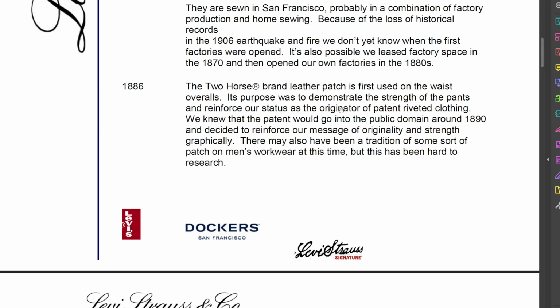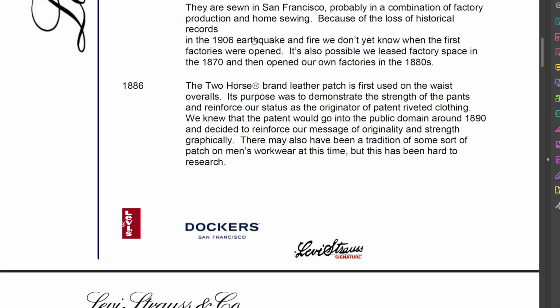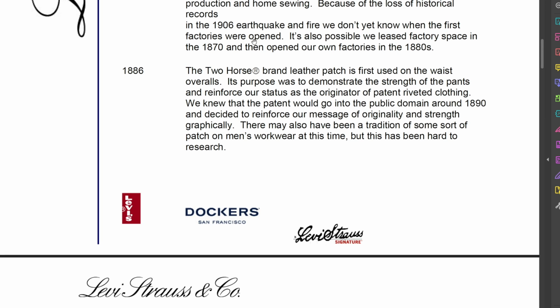Manchester, New Hampshire. They're sewn in San Francisco, probably in combination of factory production and home sewing, because of the loss of historical records. In the 1906 earthquake and fire, we don't yet know when the first factories were opened. It's also possible we leased factory space in 1870 and then opened our own factories in the 1880s.